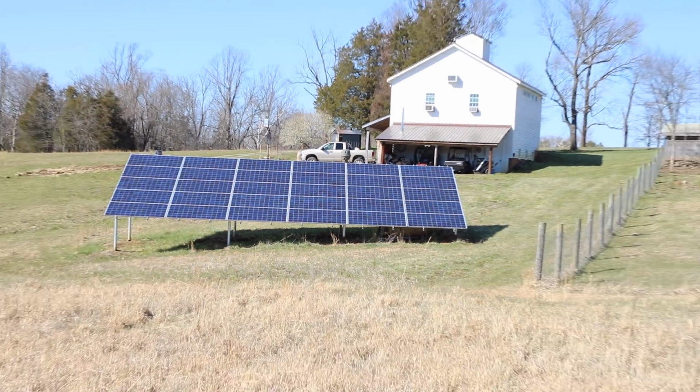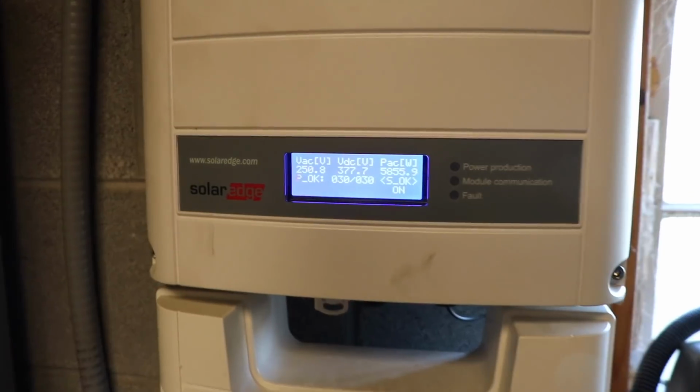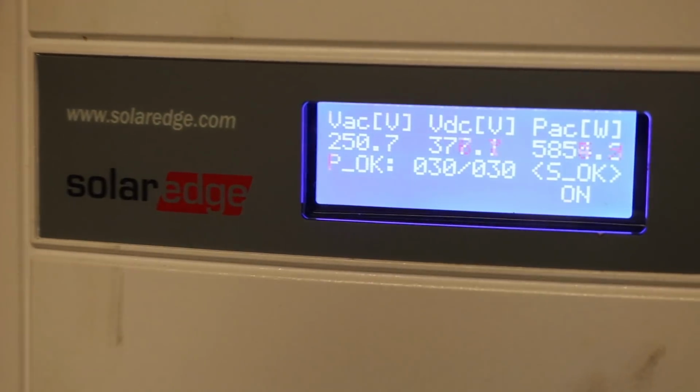Calculating a break-even point can be very complex, as you're about to see. My system is a 9200 watt grid tie system using a SolarEdge inverter. It uses good quality panels and a ground mount. So let's get on with our calculation.